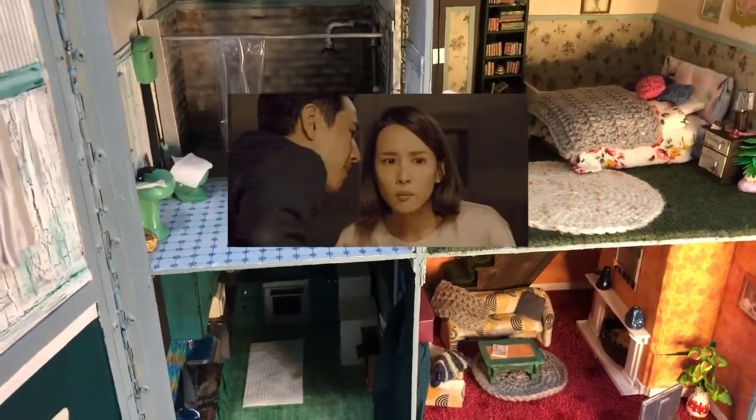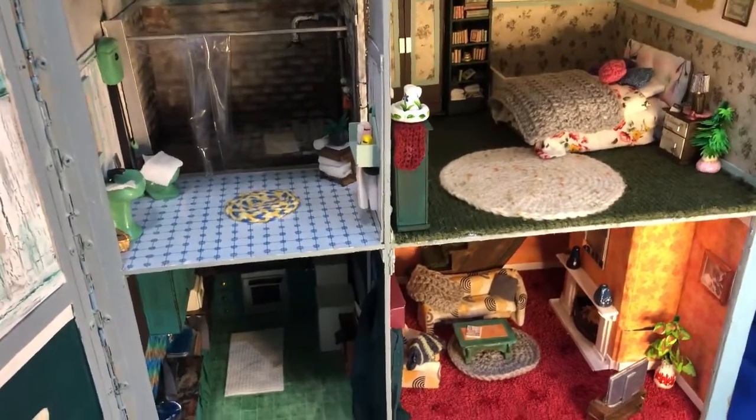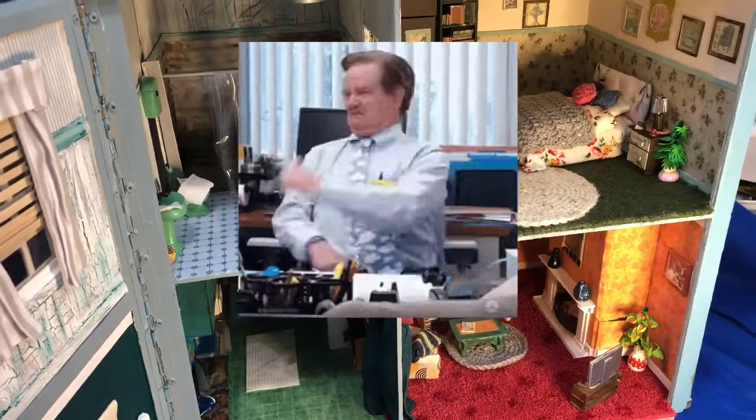So yeah, that was my first doll's house. It was fun. It was hard work. There's a few tantrums along the way, but yeah, it went all right.